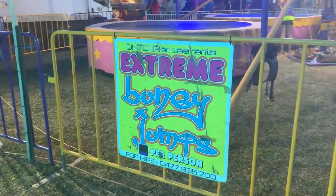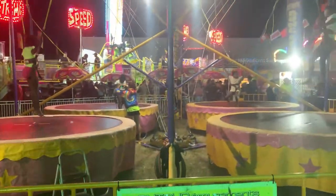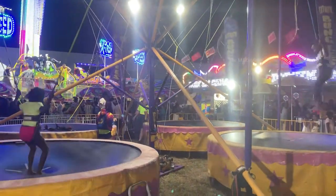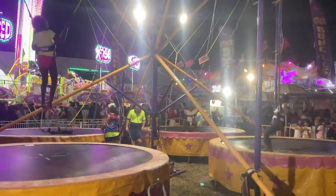Here you can see the same company has this extreme bungee jump, guys. You can see some small kids are jumping and having fun. This place is for kids, guys.